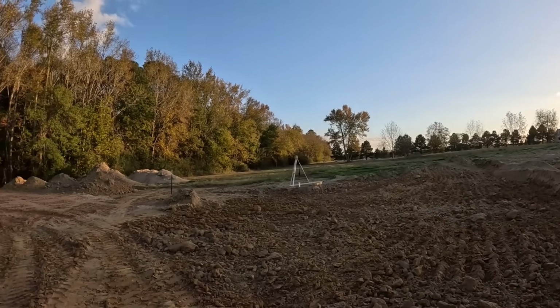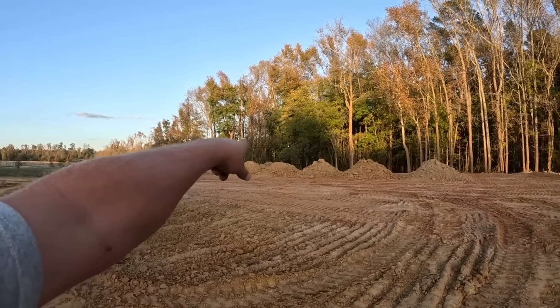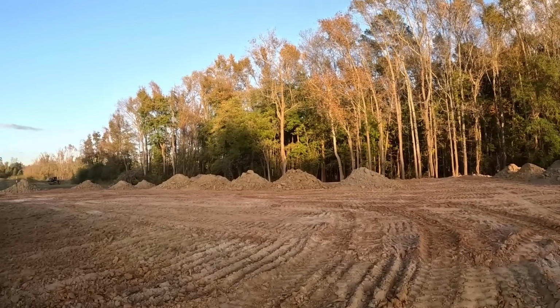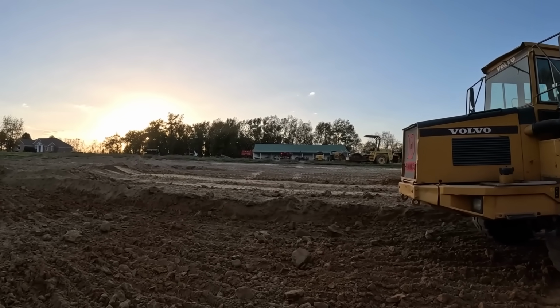We've been getting this cut out, so pretty much to pad all of this is on grade. That needs to come up a few inches. That back corner about a foot. This over here about 3 or 4 inches. So first thing in the morning, I'll take the dozer, knock all this down. That way I can finish cutting this material out right here.